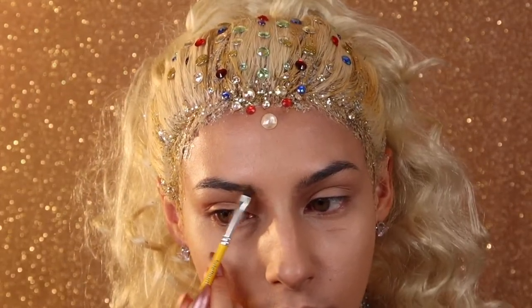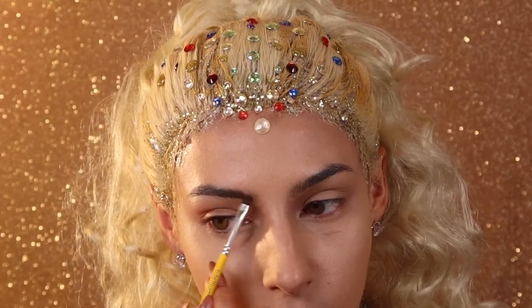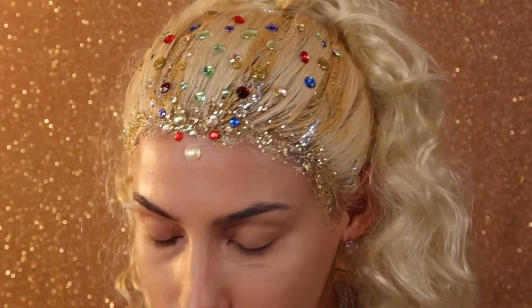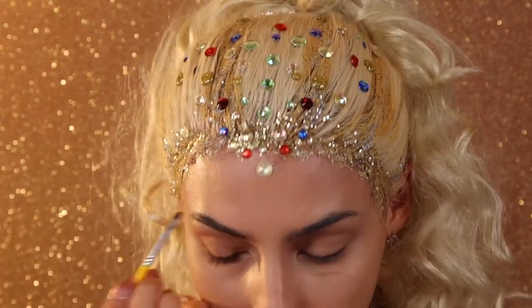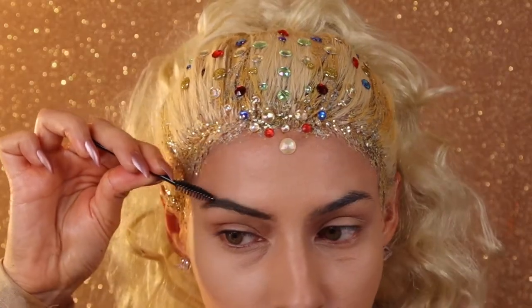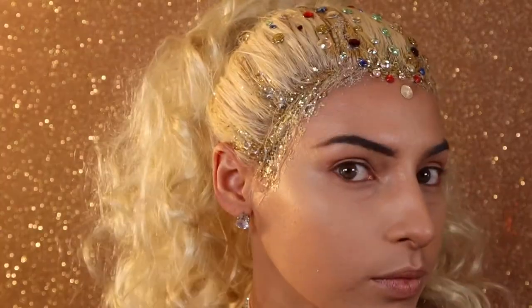For brows, I'm going in with my LA Girl pomade in the shade Dark Brown to create a fierce, defined brow that, again, is not too thick. Nomi's eyebrows had a clear, defined shape and were kind of sharp and pointy, but they were very thin, so I just tried to emulate that with my eyebrow.